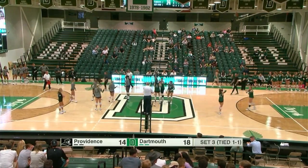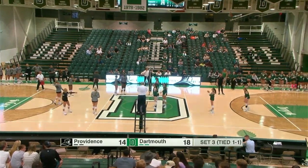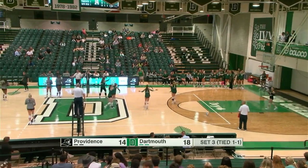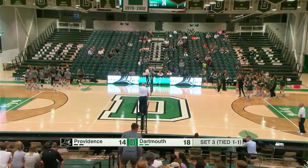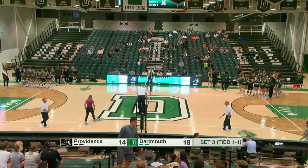The flag initially went up. Both coaches are very upset here. Kevin Marine Campbell is irate that the ball either wasn't called in or wasn't a touch. And then now, after the call was made, Margaret Royer Johnson takes the timeout, saying, if that ball was out, there's no way anybody on my team touched it.